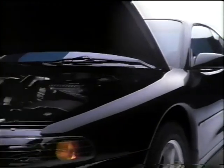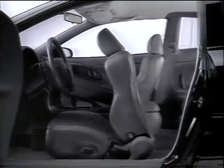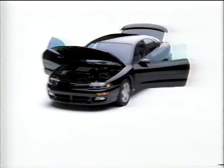Before you ask what's under the hood, look in the trunk. Before you sit behind the wheel, climb in back. Before you take a new Avenger out and open it up, open it up.